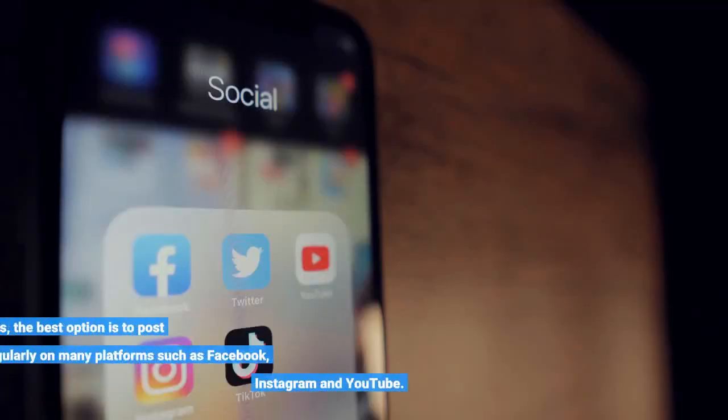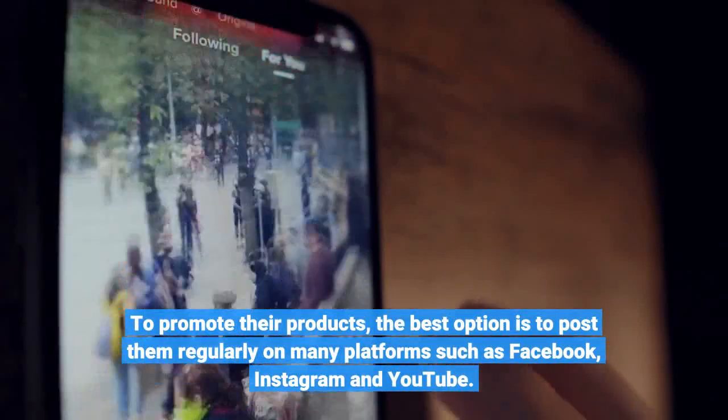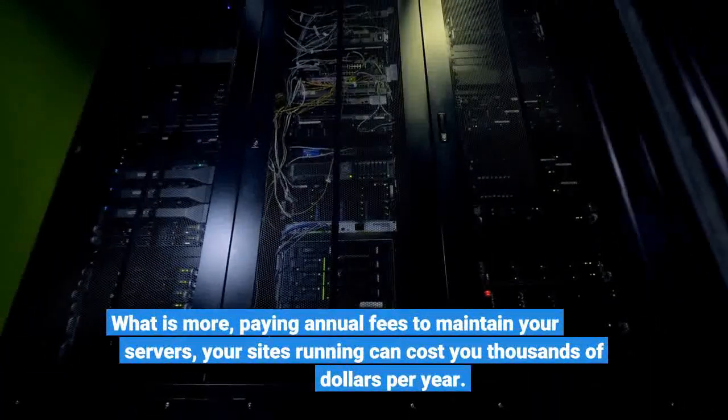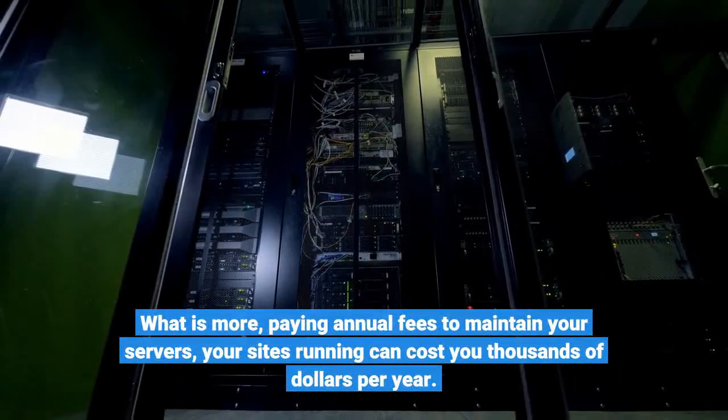To promote their products, the best option is to post them regularly on many platforms such as Facebook, Instagram and YouTube. What is more, paying annual fees to maintain your servers, your site's running can cost you thousands of dollars per year.